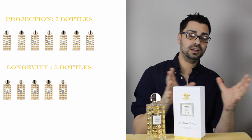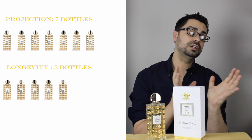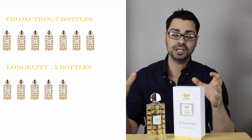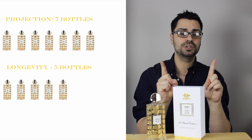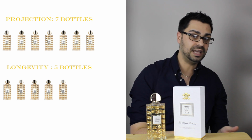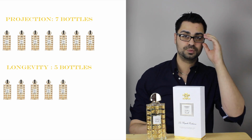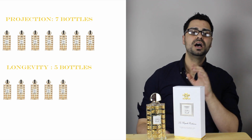So projection, especially with work and things like that, in my testing, it was moderate, straight through. It never really pushed that much, but it never really was a skin scent. The only time it was a skin scent was when I undersprayed. So 5 to 7, you're good. If you go under than that, it's almost a waste of those 3 sprays. So might as well go 5 to 7. I know it's an expensive 5 to 7 sprays.